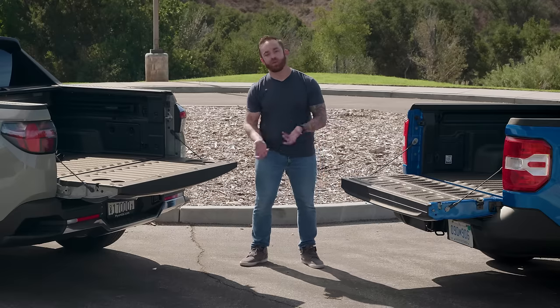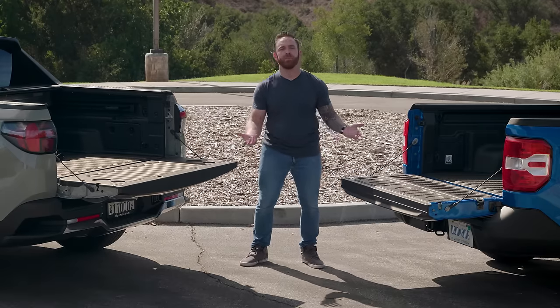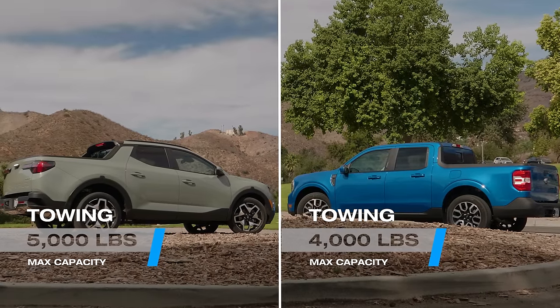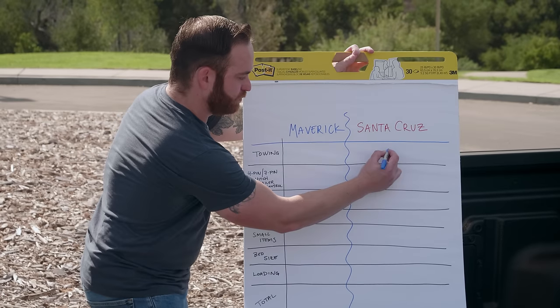All right, so which one of these performs better as a truck, doing truck stuff, towing and hauling? Let's work it out. Simple point-by-point system. The Santa Cruz can tow up to 5,000 pounds. The Maverick can only tow 4,000. So, point goes to the Santa Cruz in that category.